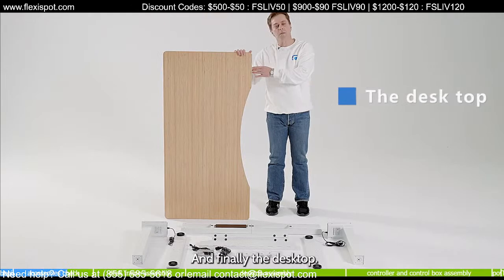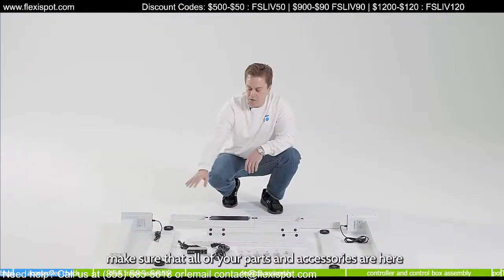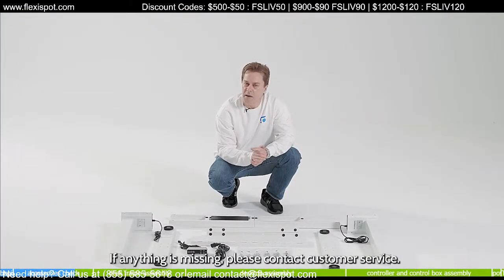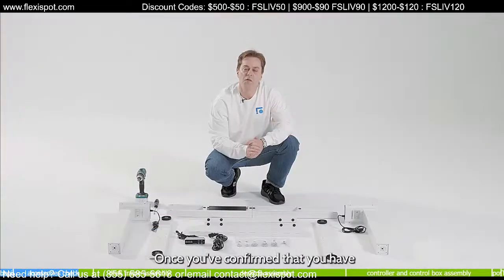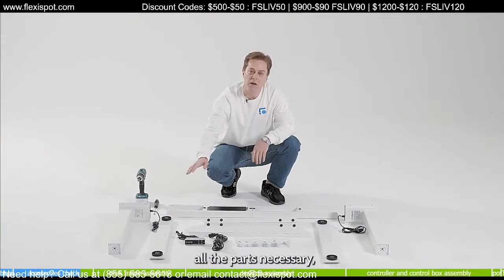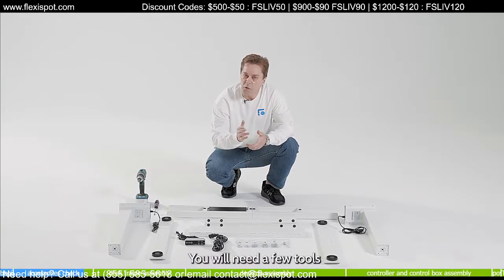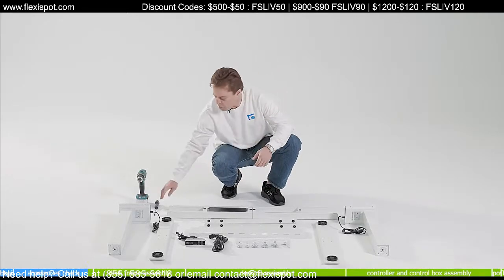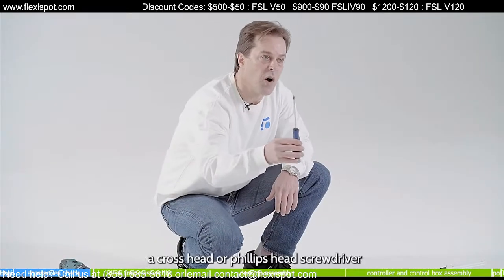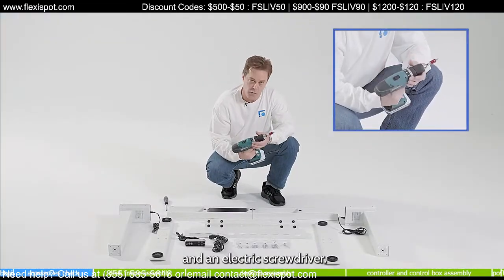And finally, the desktop. Before we begin the assembly process, make sure that all of your parts and accessories are here. If anything is missing, please contact customer service. Once you've confirmed that you have all the parts necessary, we're ready to begin assembly. You will need a few tools. You have the Allen key that comes with it. You will also need a crosshead or Phillips head screwdriver and an electric screwdriver.